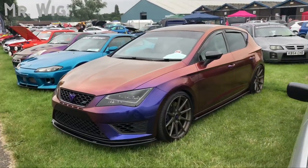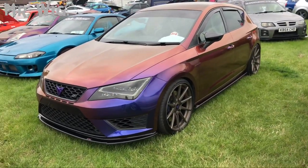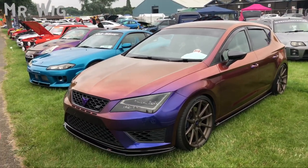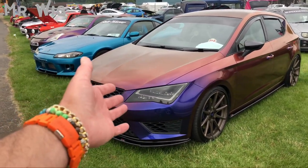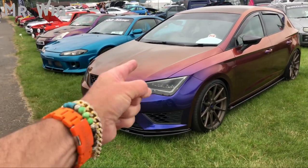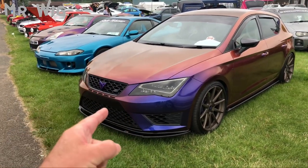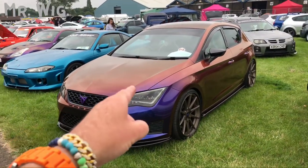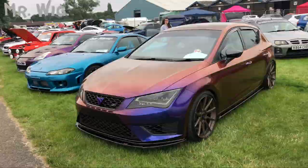Just look at this Seat. I'm always confused, guys. Why do people paint cars like this? I can't tell you guys what color the car actually is. For me, it looks purple. It looks blue. It looks green. Every angle, as you move around, you see different colors. Even my own cat would be confused about this car.